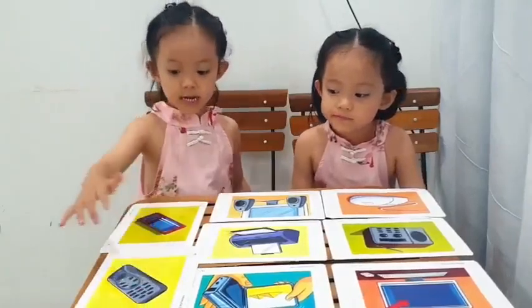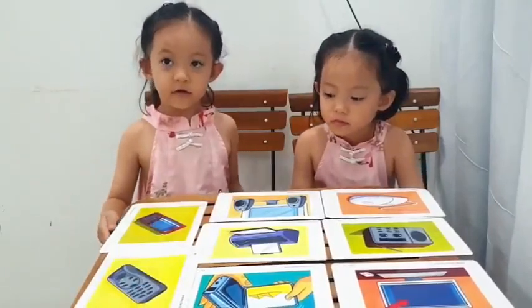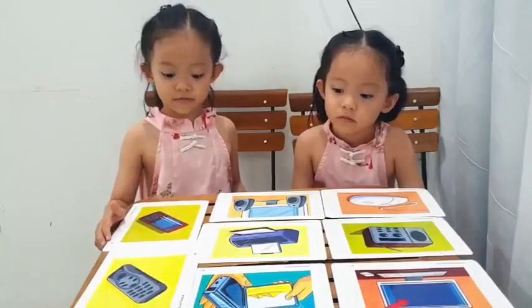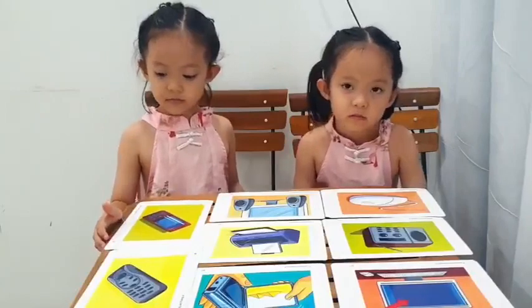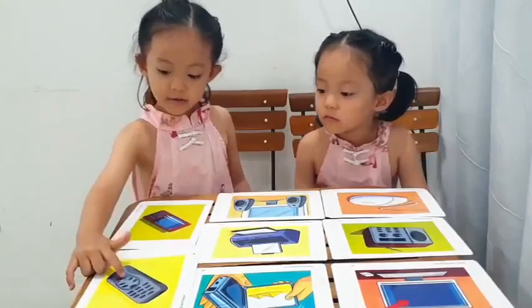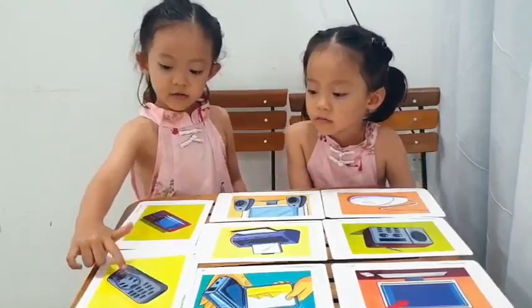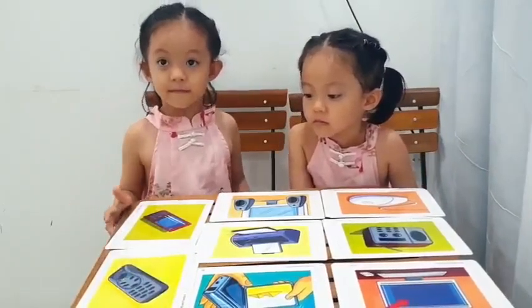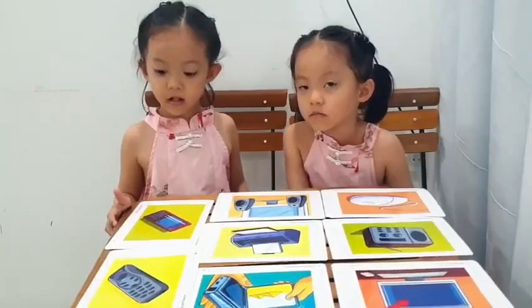What is it? The remote. Remote, very good. What's the color of this remote? Red and yellow and green and blue and black. So the remote is black and gray, but also we have some colorful buttons, right?